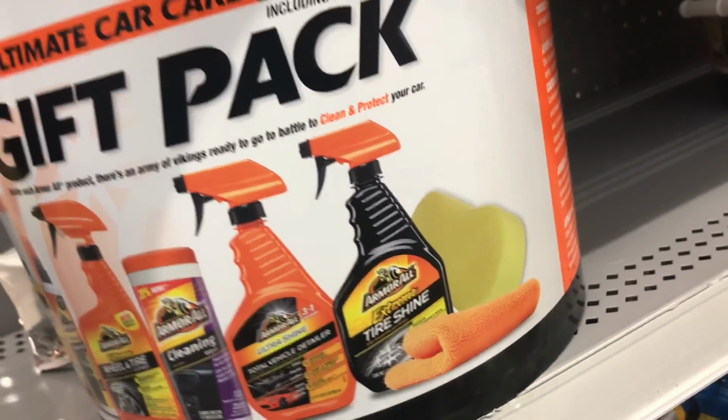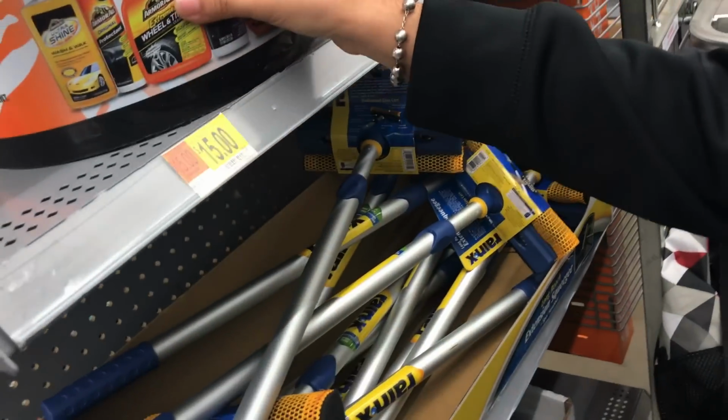In this video I'm going to show you items to look for this week in Walmart. For example, look at this one. It has a price of $15. I'm going to take it.